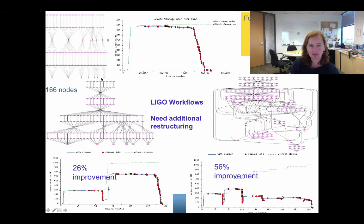So we took part of the workflow, put it on top of the rest, and we got a 26% improvement in the amount of space that this workflow used. So basically, we employed particular scheduling for workflow restructuring. And we restructured it further, and we got a 56% improvement in the amount of space that the workflow used.